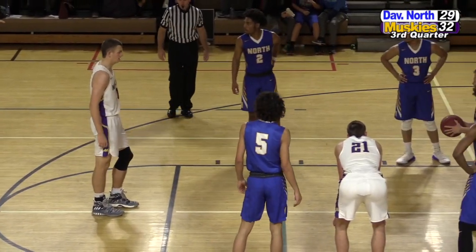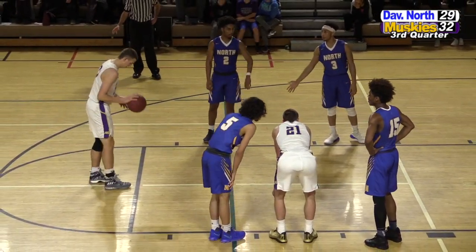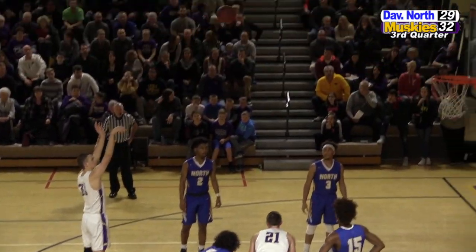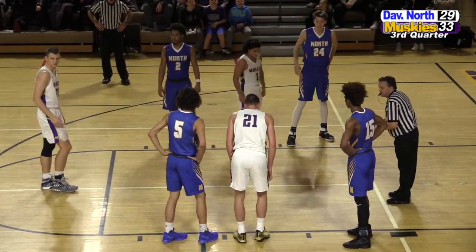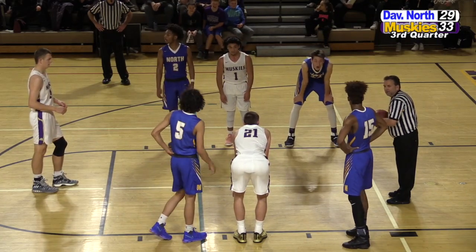Would you say it's a little intense in here right now? I love this. This is what I like about sports. Everyone being respectful, just lobbying their own case. This is what it should be about. Bryce Howard, free throw, good. Second free throw attempt here.